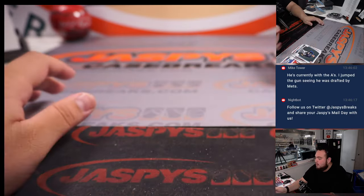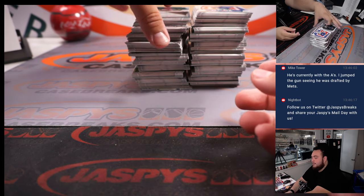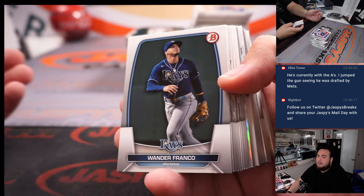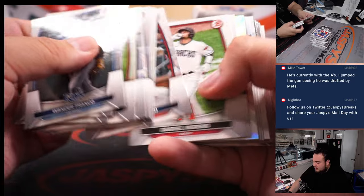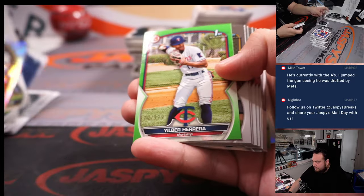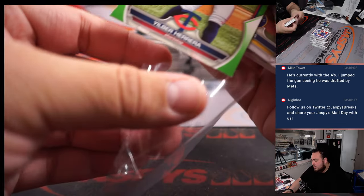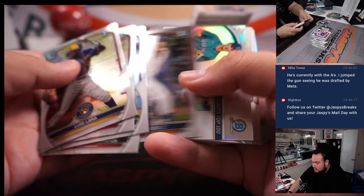All right. Let's kill off the last box here, guys. So again, a lot of repeats, but every case is different. That could have just been this case. So hopefully the next one we do is not the same. Yulber Herrera to $3.99 for the Minnesota Twins.